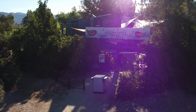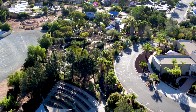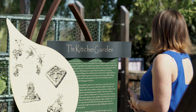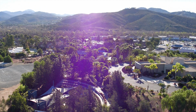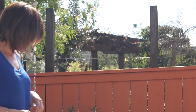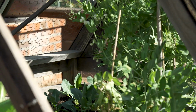We're at the Water Conservation Garden in El Cajon. This is a demonstration garden focused on educating the community about water conservation. Luscious red tomatoes, tender green zucchini. So another favorite of mine is the sensory garden. You've got ones that are slightly fuzzy and have a really pungent smell when you really get in there and get those essential oils on your fingers.